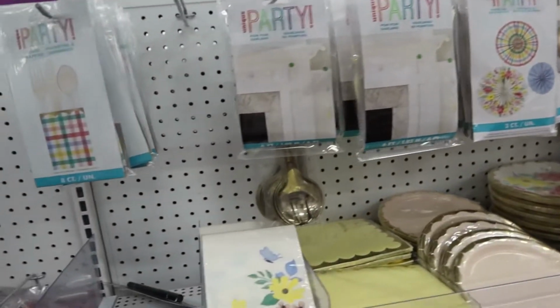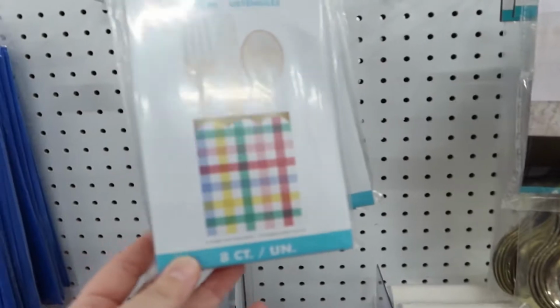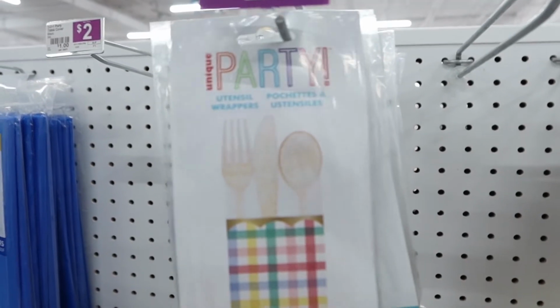Mommy, my basket. Sorry, my son is cutting in here.